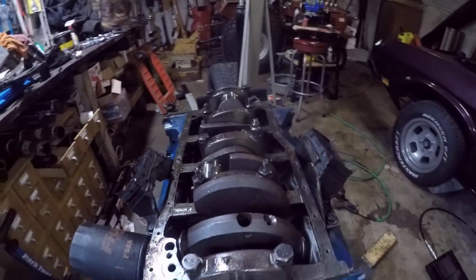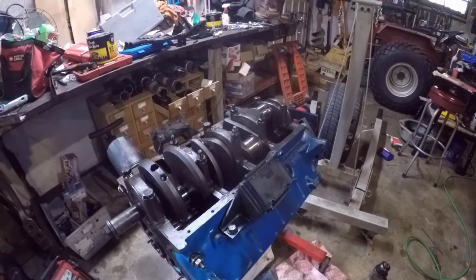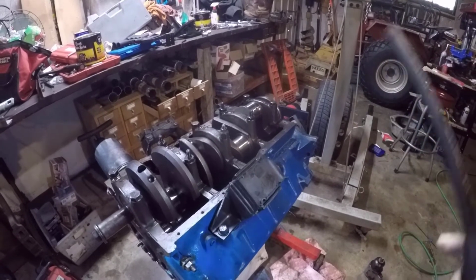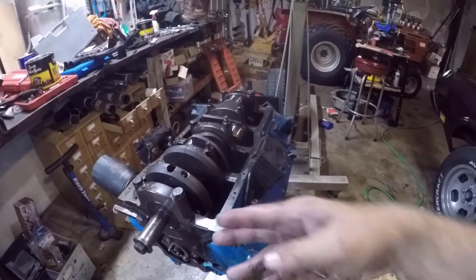So I think, for anyone else watching this, if something happens and your transmission seizes and it causes the engine to come to an instantaneous stop, I think this is an illustration that, yeah, that will not destroy your bearings or your bottom end. At least not with a small block Ford. Now we're going to go ahead and pull this crank and see how our main bearings look.